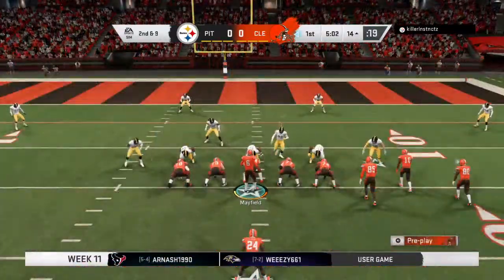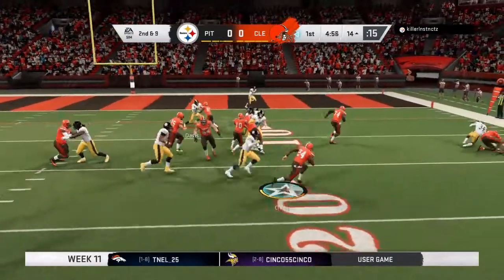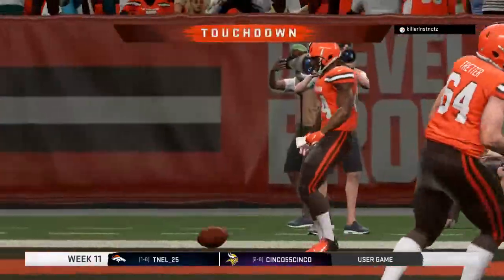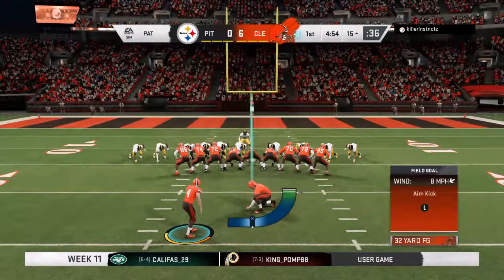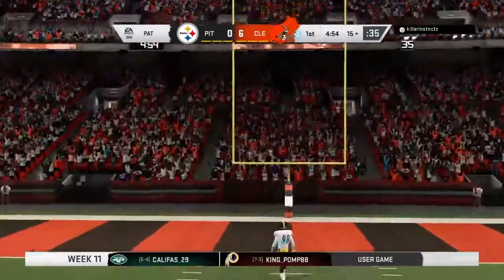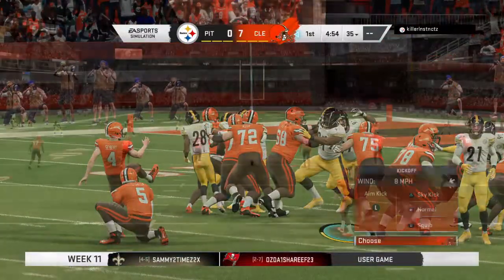Here's 2nd and 9, just a yard on that last run. Push him back. Now the 3rd leading rusher among rookies last year, it's Nick Chubb. And he'll take it into the end zone for a Browns touchdown. Nick Chubb, his 6th touchdown of the season. And they are able to strike first here on their opening drive. Extra point by Seibert up and good. And that makes the score 7-0.